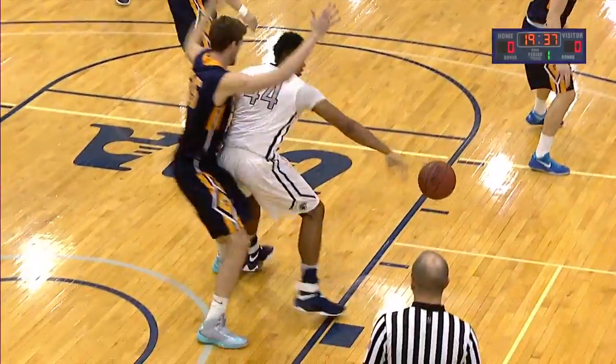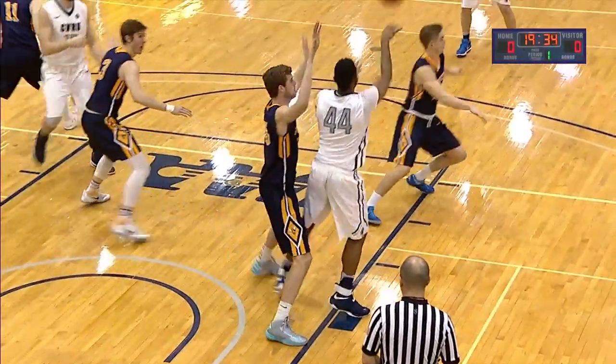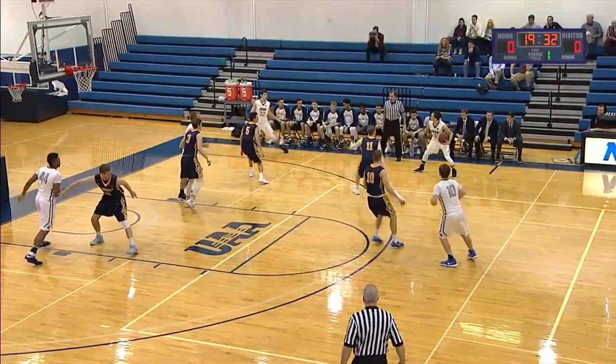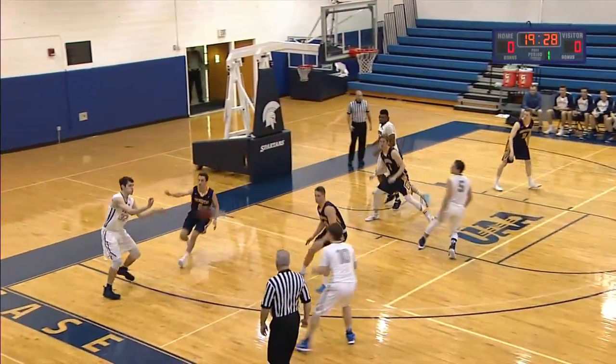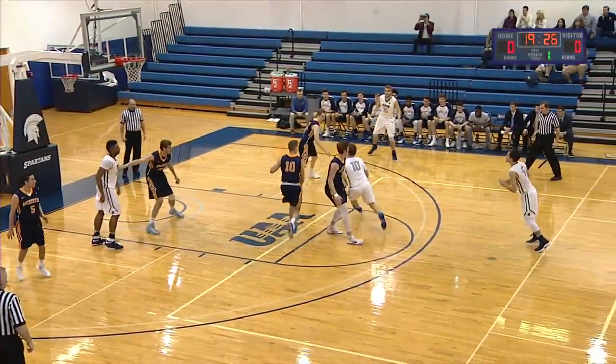TJ Duckett, the big guy inside, working against Ayers. Zucker and Alvarez, both three-point threats from the outside, along with David Black. There's Javi with that great speed. This is Zucker.